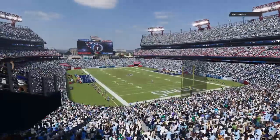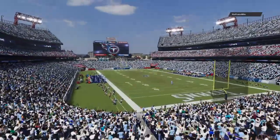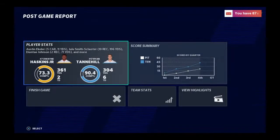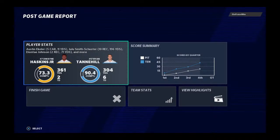So for the Titans, they're on a nice early roll as they move to 3-1 with a win here. And they'll get to stay put for a few days as they'll host the Buffalo Bills next week. Meanwhile, for the Steelers, they'll drop down to 1-3. And they'll try again next week at home against Philadelphia.